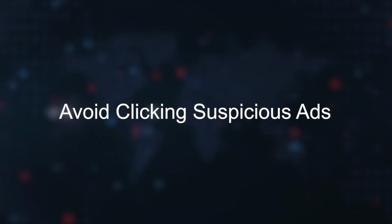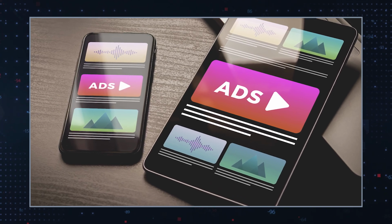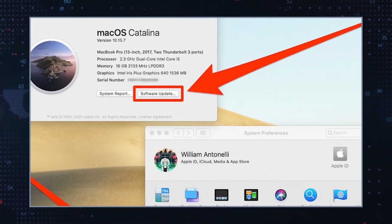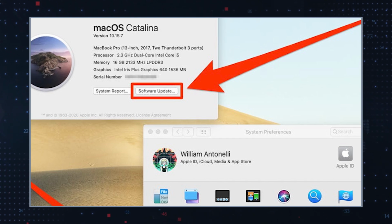Avoid clicking suspicious ads. Refrain from interacting with pop-ups or ads offering free tools, updates, or prizes. Keep your system updated. Regularly update macOS and installed applications to close vulnerabilities that adware might exploit.